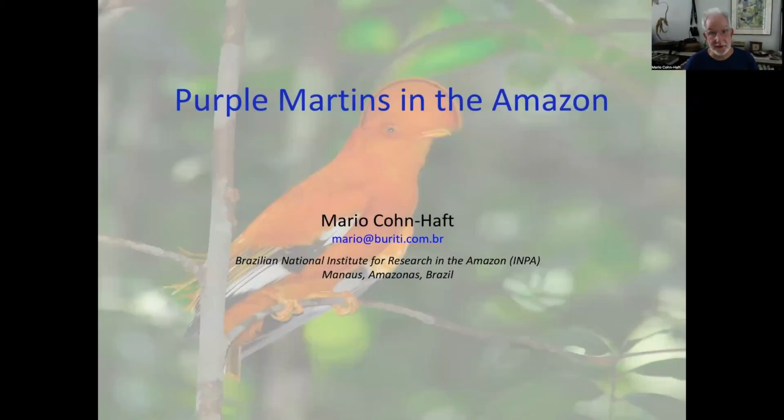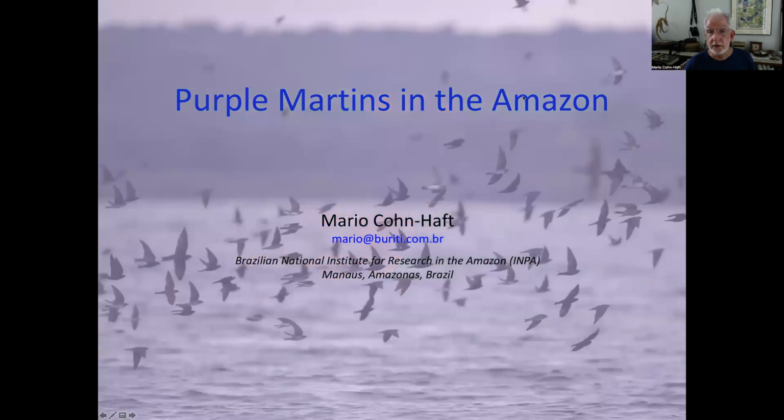Okay, let's face it. When you think of the Amazon, the first thing that comes to mind is probably not purple martins. In fact, more likely, you're imagining some kind of outrageous bird like this male Guyanan cock of the rock. But I'm here to talk about purple martins in the Amazon.